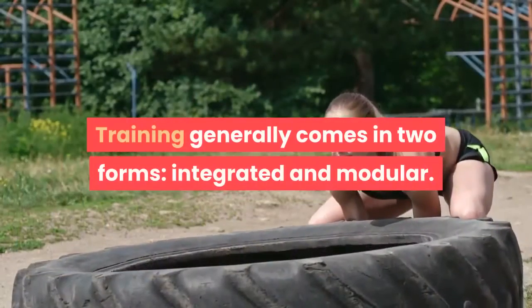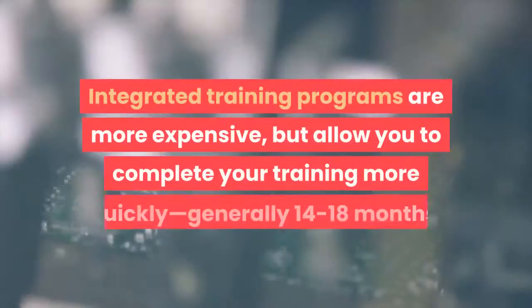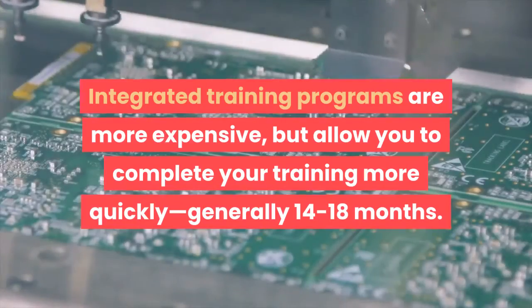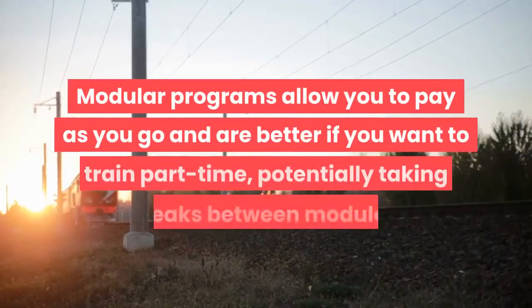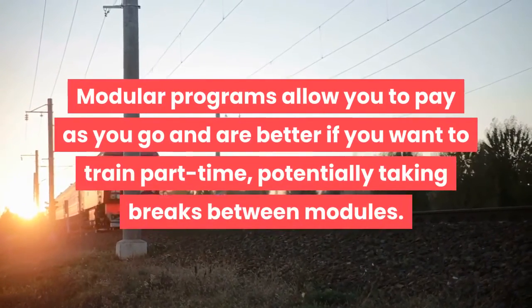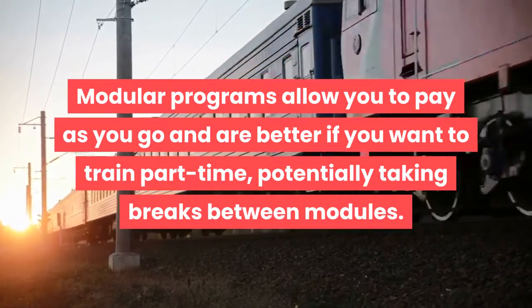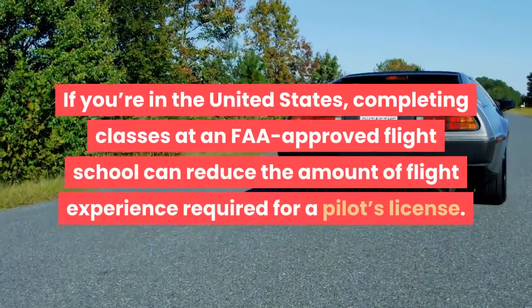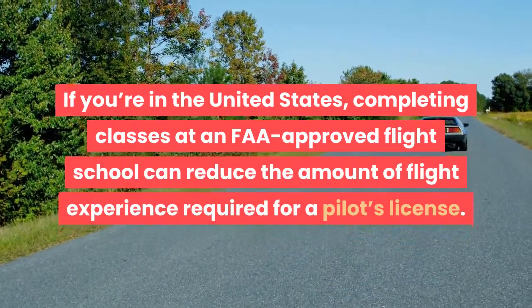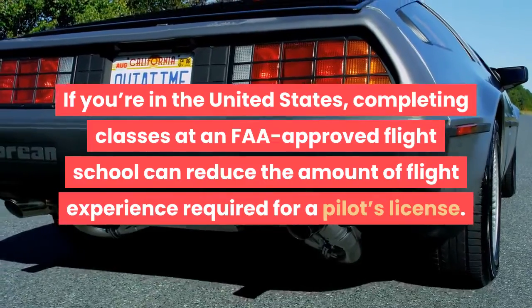4. Enroll in an accredited flight school or training program to gain flight experience. Training generally comes in 2 forms: integrated and modular. Integrated training programs are more expensive, but allow you to complete your training more quickly, generally 14 to 18 months. Modular programs allow you to pay as you go and are better if you want to train part-time, potentially taking breaks between modules. If you're in the United States, completing classes at an FAA-approved flight school can reduce the amount of flight experience required for a pilot's license.